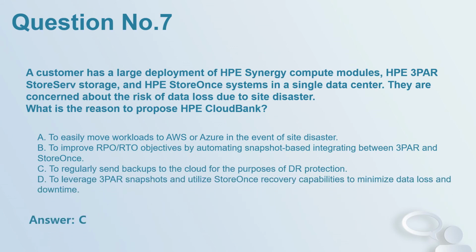Question number 7. A customer has a large deployment of HPE Synergy compute modules, HPE 3PAR StoreServ storage, and HPE StoreOnce systems in a single data center. They are concerned about the risk of data loss due to site disaster. What is the reason to propose HPE CloudBank? A. To easily move workloads to AWS or Azure in the event of site disaster. B. To improve RPO/RTO objectives by automating snapshot-based integration between 3PAR and StoreOnce. C. To regularly send backups to the cloud for the purposes of disaster protection. D. To leverage 3PAR snapshots and utilize StoreOnce recovery capabilities to minimize data loss and downtime. Answer C.